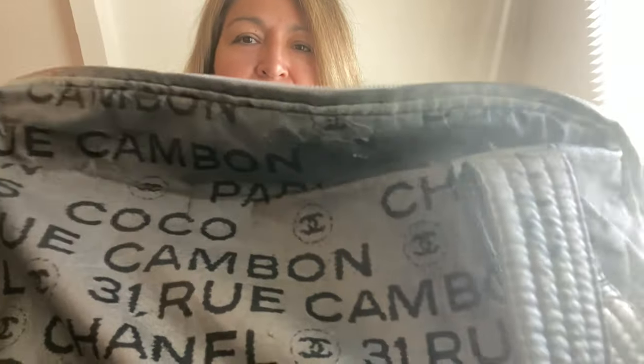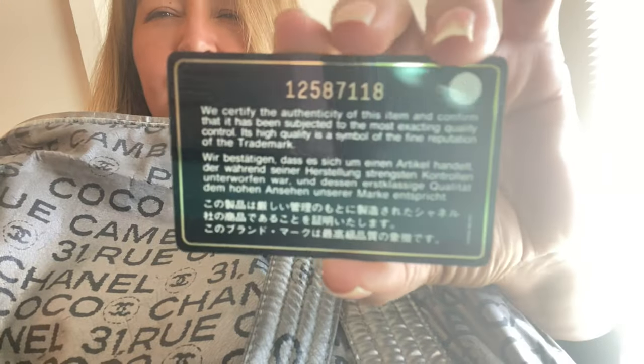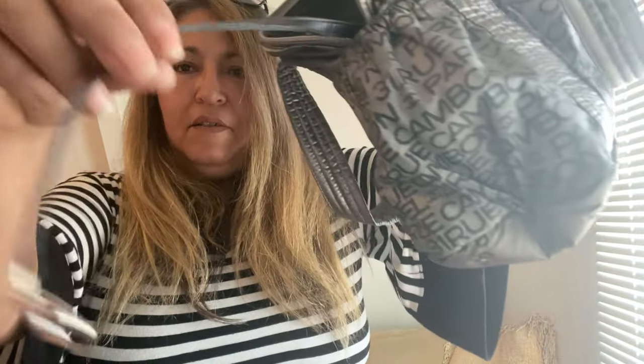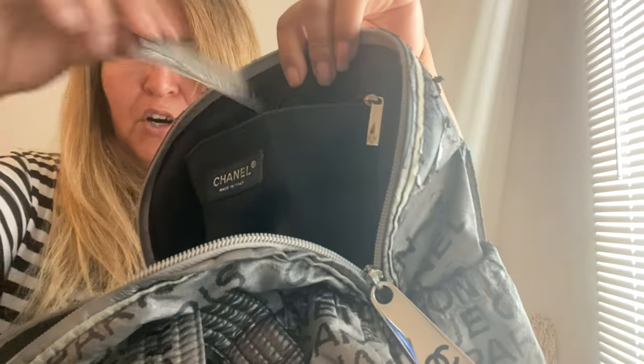Then you're going to open it up, and it does come with the certificate of authenticity. There's your card. Zip that back up. Take the stuff out to empty it out. Here's the bag inside, Chanel. It has the real pretty new keys. It has the zipper inside. That's where I have the card, and that's where the card will be.